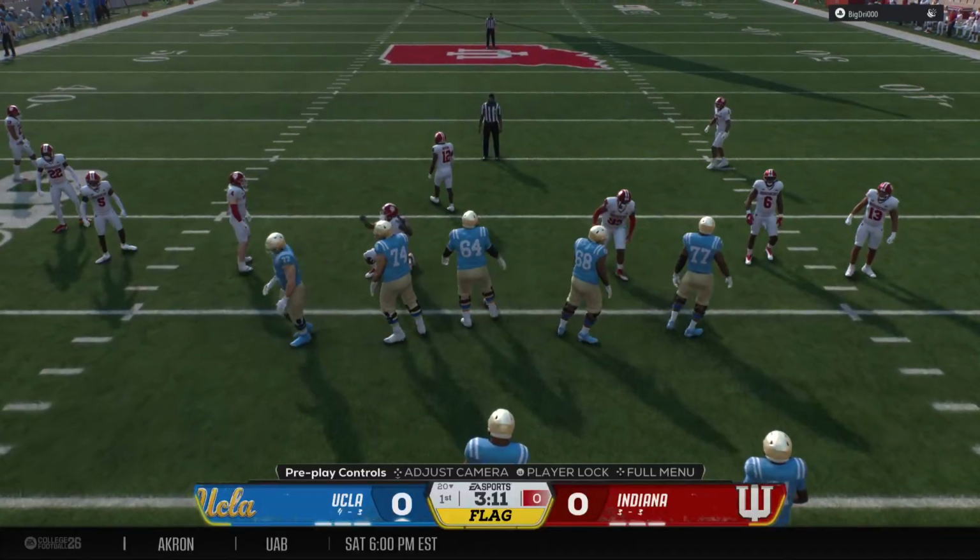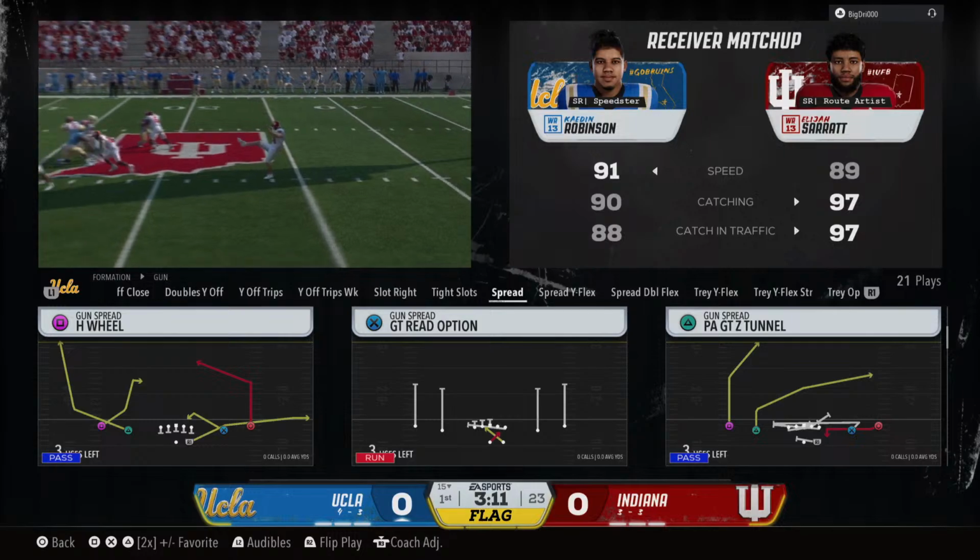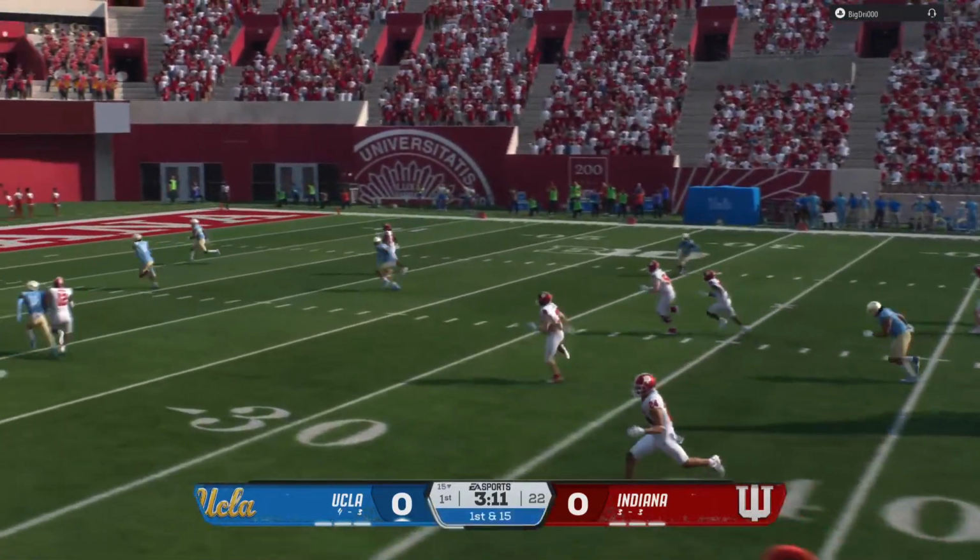Looks as if they didn't get it off in time. It'll be a delay of game. So frustrating to see an offense lose track of the play clock and pick up a penalty like that.